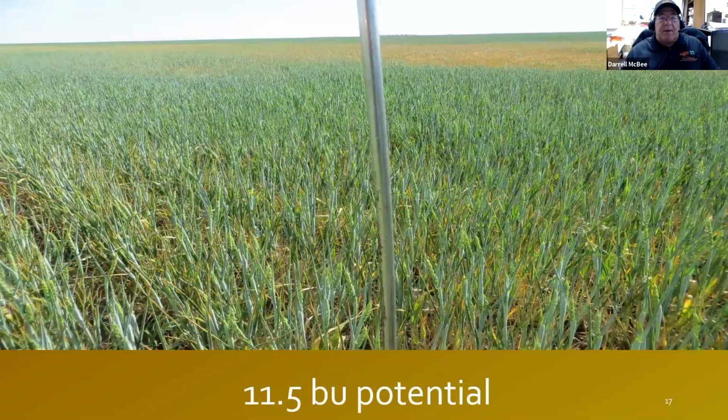This was just east of Hooker, Oklahoma. And if I had to draw a line on where the good wheat stops and the poor wheat starts, I would draw that right around Hooker, Oklahoma, or just a little bit east of it. You can see from this picture, these flag leaves are already pretty much rolled up, and the wheat is probably a foot tall. It's pretty much headed out. And this counted out at 11 and a half bushels per acre. I saw a lot of fields in this area that looked like that. Next slide.